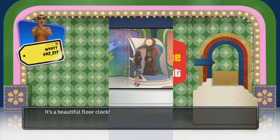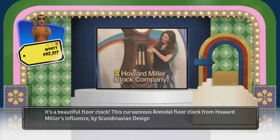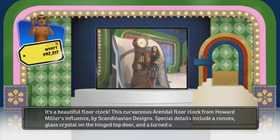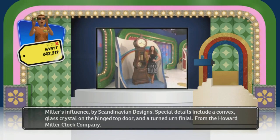It's a beautiful floor clock. This curvaceous Arendal floor clock from Howard Miller is influenced by Scandinavian design. Special details include a convex glass crystal on the hinge top door and a turned urn finial from Howard Miller Clock Company.